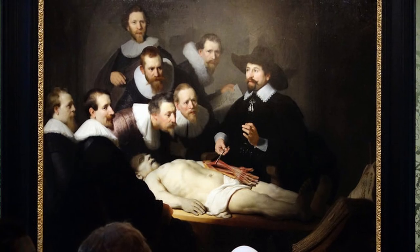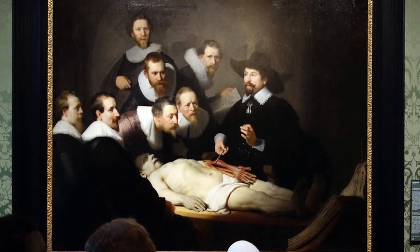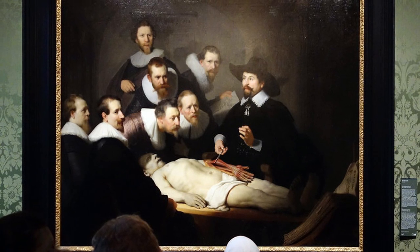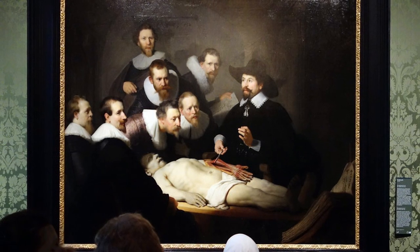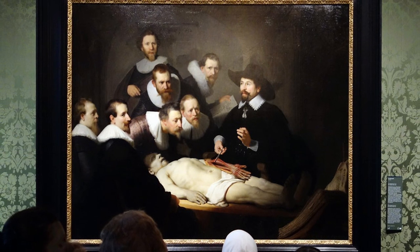And in this case, it was the Amsterdam Guild of Surgeons, and it was headed by this fellow by the name of Dr. Nicolaes Tulp, who was specialized in anatomy. So he was known for his abilities, but he was also a civic leader. He was extremely prestigious. He was very well versed in anatomy, but also he would apprentice surgeons that would come and learn from him.